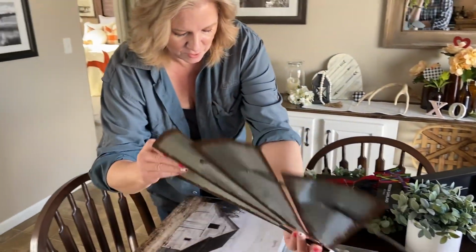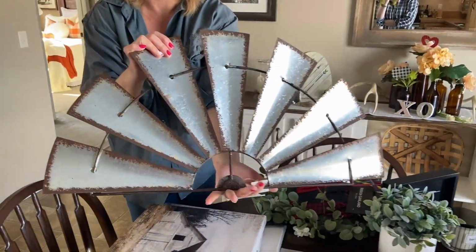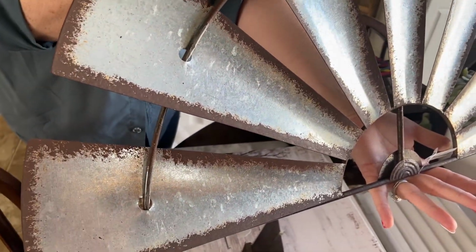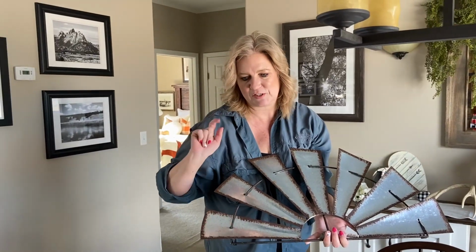And along with those barns and steer, we're going to be adding this one. Look how cool this is. I love the galvanized and the rust. And Hobby Lobby had their wall decor 50% off this week. So always make sure you wait for that.